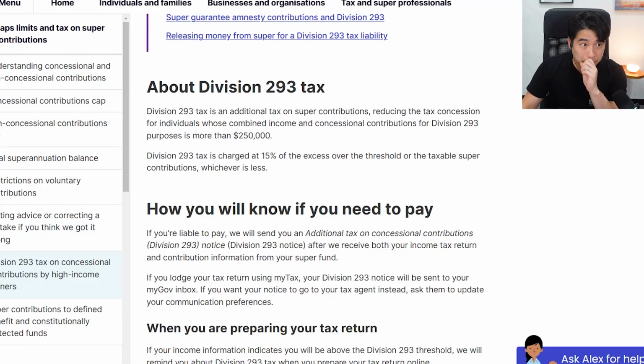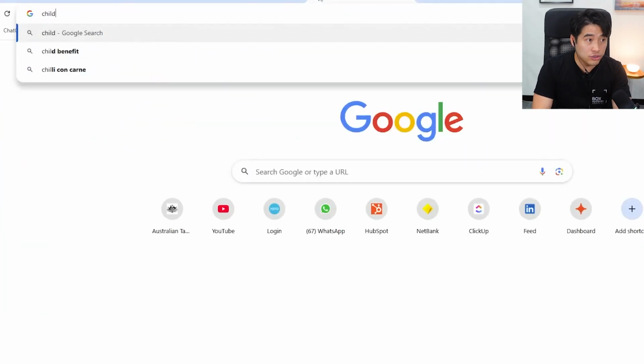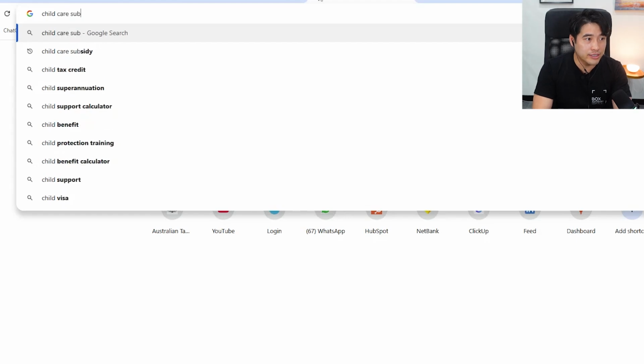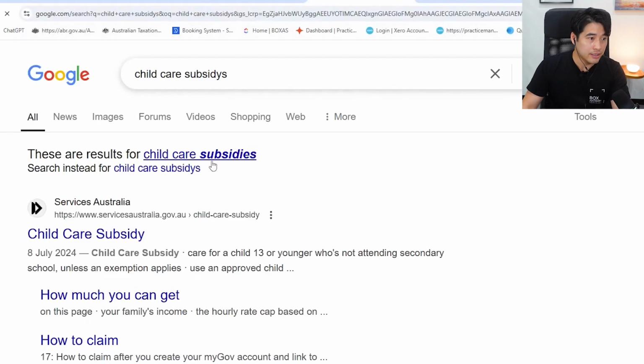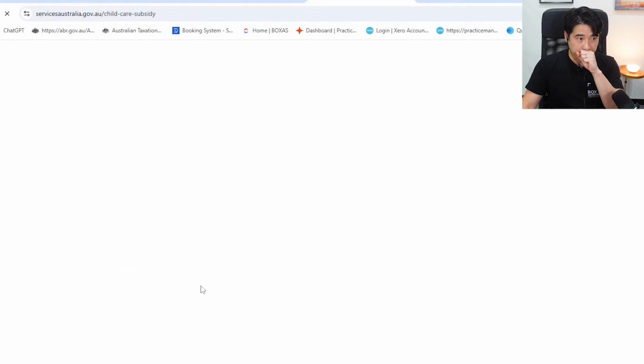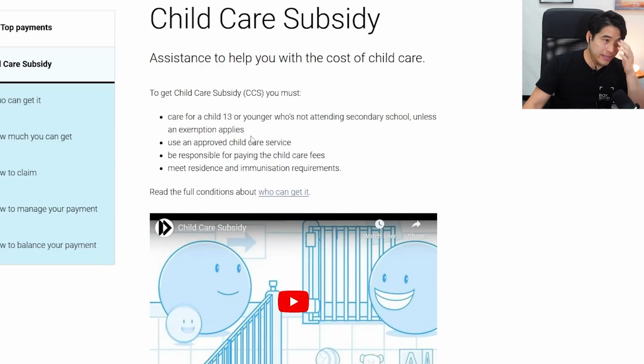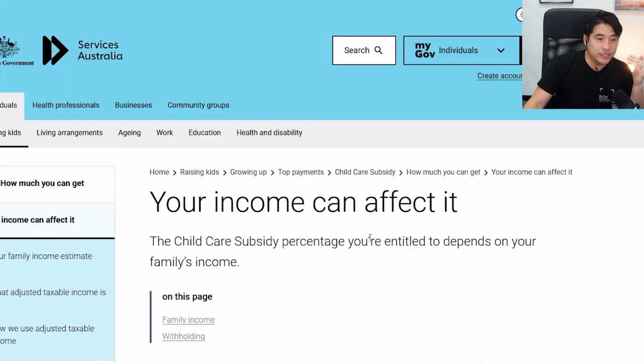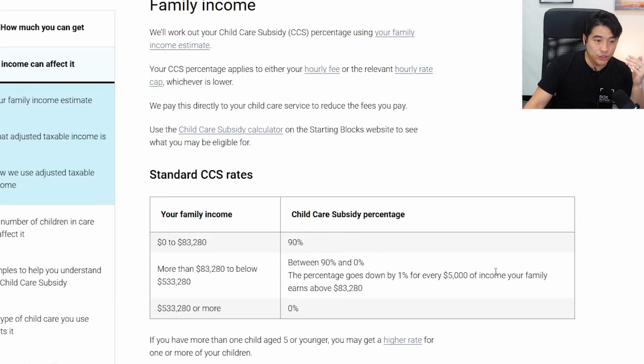One thing that you need to be careful of is if you've got a child and childcare subsidies. Childcare subsidy is a big deal. Once you have a kid, everyone understands that childcare is very expensive, and your income can actually affect your ability to get childcare subsidy.